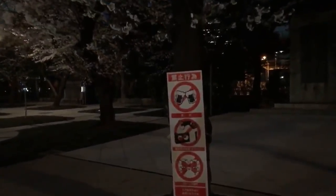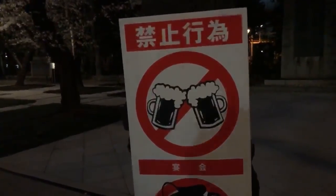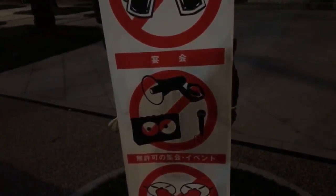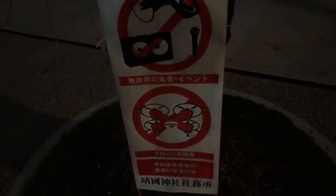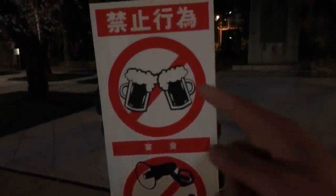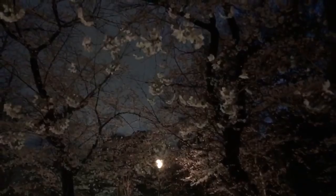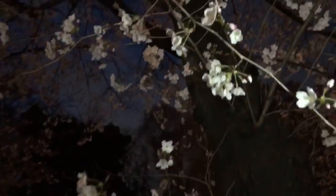Let's see here. Right now it says drinking has been prohibited. I'm guessing those are two mugs of beer. No speakers and loud music, and no drones. That makes sense. I think this might be suspended, because I've always had a drink at Yasukuni during the cherry blossoms. You can see here on this tree telling us not to drink. You can see how beautiful the cherry blossoms are.